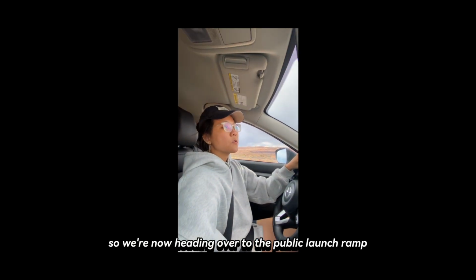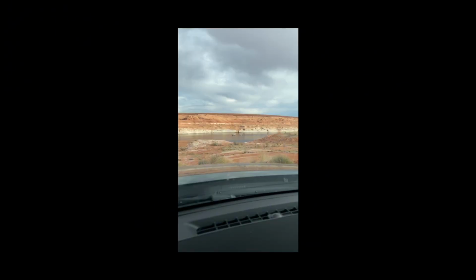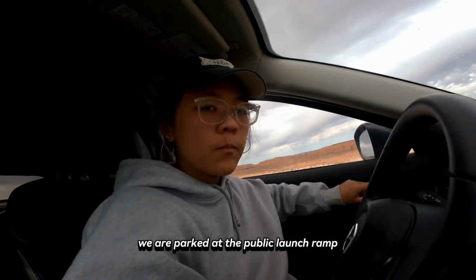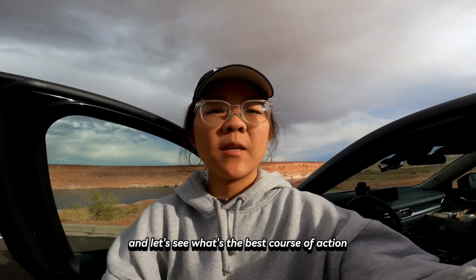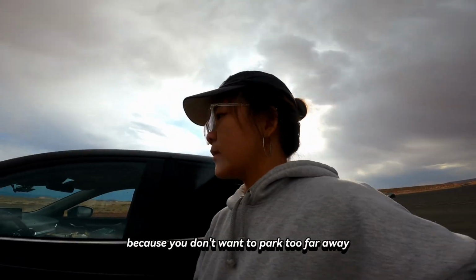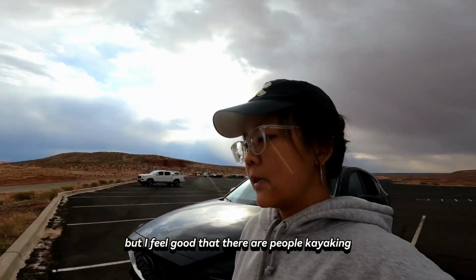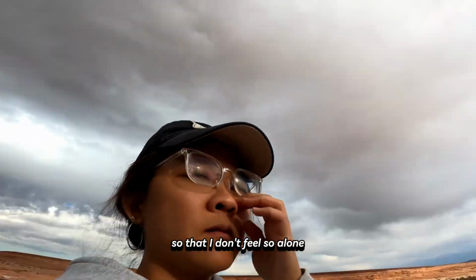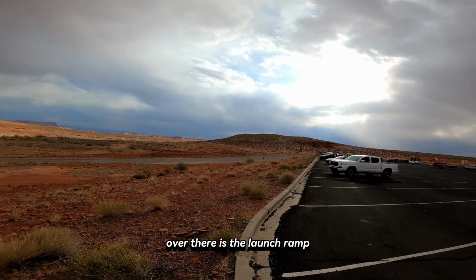So we're now heading over to the public launch ramp. It says that it's up ahead that way. We are parked at the public launch ramp at Antelope Point, and let's see what's the best course of action. My keys are with me because we don't want to park too far away and then have to drag the whole kayak all the way there. But I feel good that there are people kayaking so that I don't feel so alone. You can also see over there people all brought their own kayak. Over there is the launch ramp.